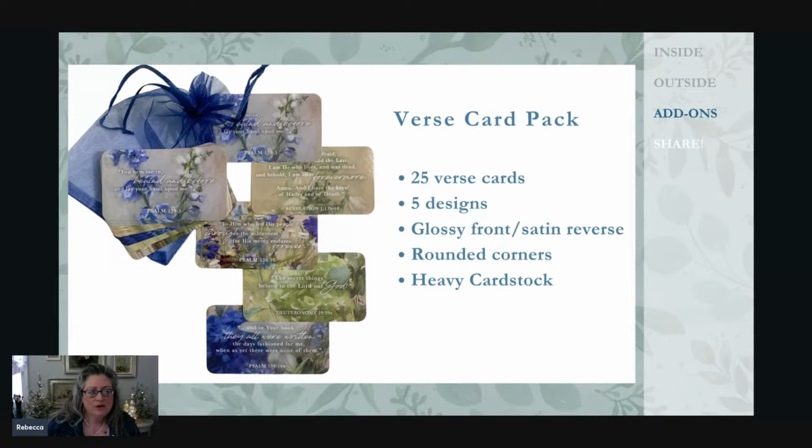They have rounded corners. They're heavy cardstock. They're beautiful, glossy on the front, and they're satin on the back. They're really high quality. I didn't give you anything that was cheap here. Everything is high quality and really nice and really beautiful. It's hard. I can't do things halfway. It's got to be beautiful and the best. So that's what you're getting.